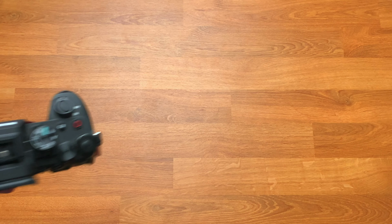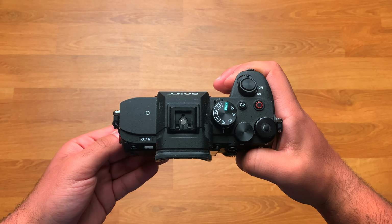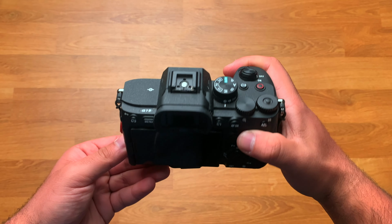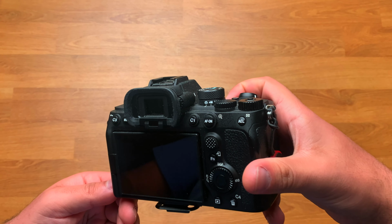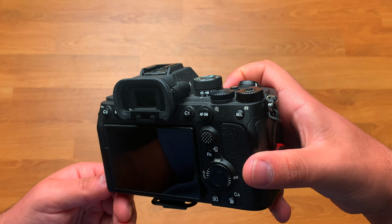Lastly, the build quality of the A7IV is just great. The grip feels amazing. It's the perfect middle ground for people with small and big hands. It's actually hard to get a good sized grip on a small mirrorless camera, but Sony was able to do that with the A7IV. I also think the button layout is perfect. Everything is perfectly placed and you're able to reach everything without having to take your hand off the grip.